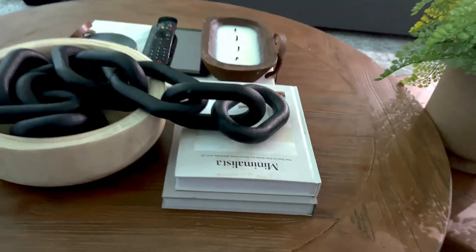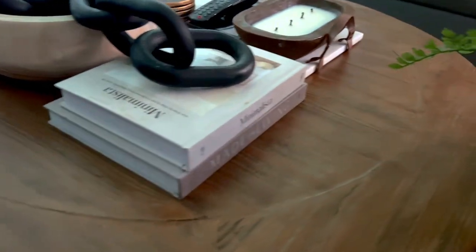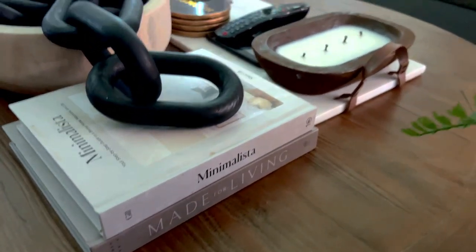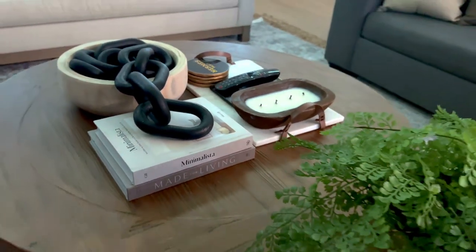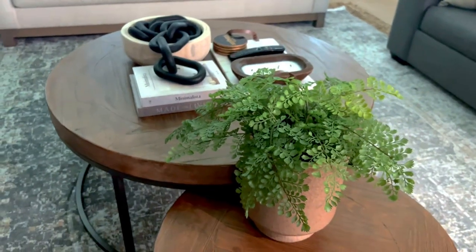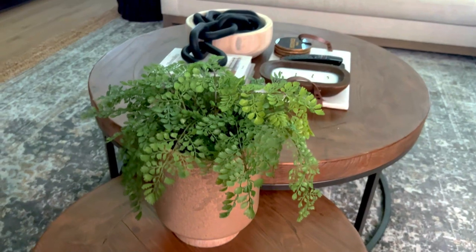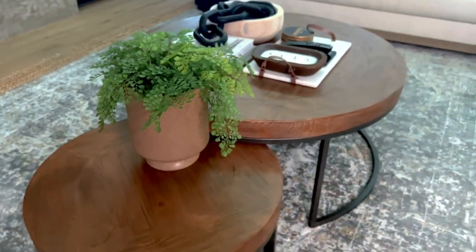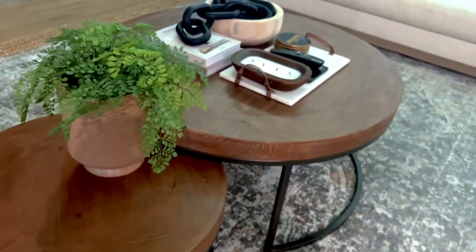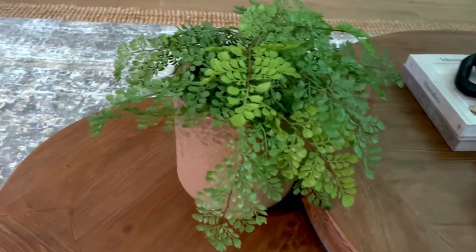These are some design books that I use when I work doing interior design services for some of our clients. So I just wanted to throw them in as part of the decor, any of them that I was done reading. And it's also fun whenever you have your guests over, they're able to grab something off the table to, you know, keep them entertained while you grab a drink or something. This is an old plant that I had at home that I threw in this vase.